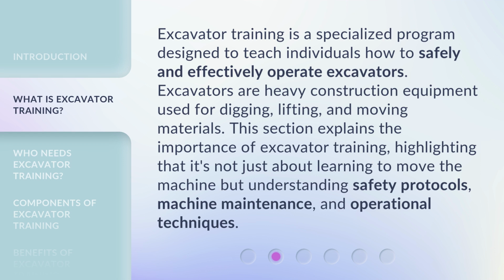Excavator training is a specialized program designed to teach individuals how to safely and effectively operate excavators. Excavators are heavy construction equipment used for digging, lifting, and moving materials. This section explains the importance of excavator training, highlighting that it's not just about learning to move the machine but understanding safety protocols, machine maintenance, and operational techniques.